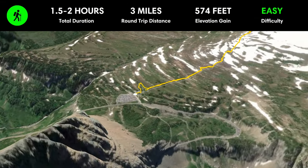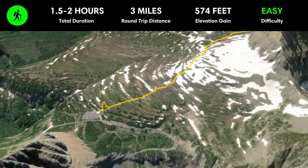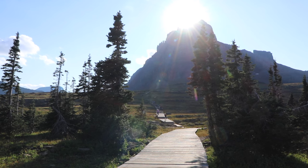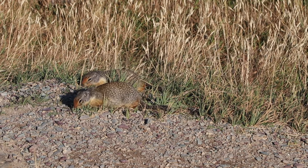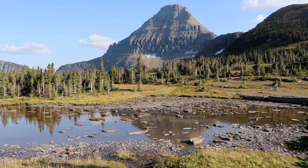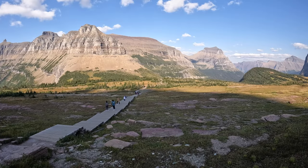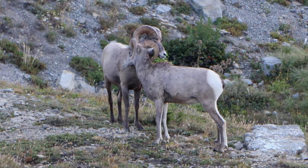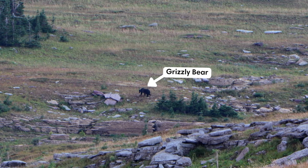Leaving from Logan Pass, the Hidden Lake Overlook is another popular short hike in Glacier National Park. A combination of boardwalks and gravel trails take you through the gorgeous alpine meadow. Along the way, you have the opportunity to witness the park's rich wildlife, including bighorn sheep. We even spotted a grizzly bear in the far distance.